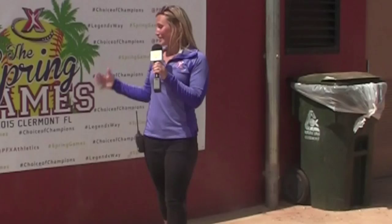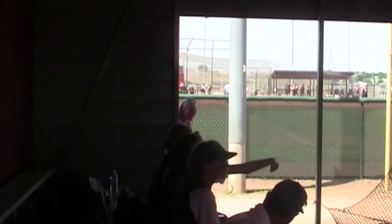So now, let's go out to the batting cages. And this is our batting facility here at the 2015 Spring Games. And as you can see, there's a team busy in here hitting, warming up for their game. So let's stay out of their way and not get hit with any balls. We'll get out of here right away. Let's go.